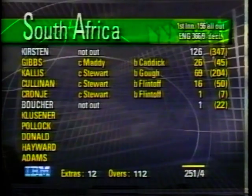All credit, though, to Gary Kirsten. He's still there, unbeaten with 126. He may be the man to save the game for South Africa. I reckon he's got a bat for the first hour on the final morning. 251 for 4 with the good support by Jacques Kallis.